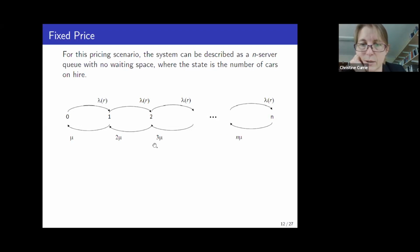Going back down the chain, you can see if we've got one car on hire, we'll return at a rate μ. If we have two cars on hire, then we're looking for the one that returns first. If we're looking at the rate of the first thing to finish its service, it's a bit of a complicated way of saying it, but there are two processes going on, so the rate will be 2μ. And similarly here, 3μ and up to Nμ. So this is, as I say, like an N server queue where the cars are the servers. We don't allow people to wait if there's no car available. We assume they disappear and go somewhere else.